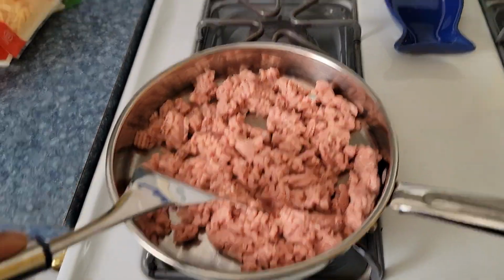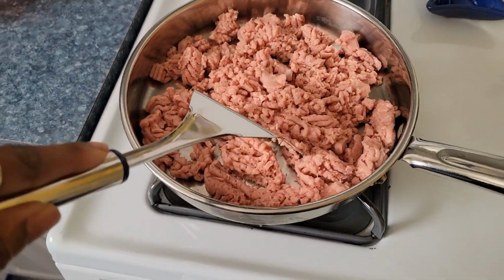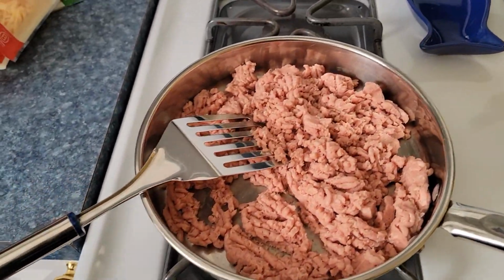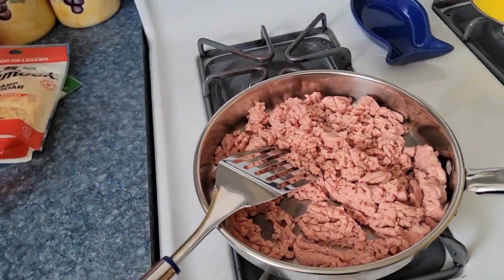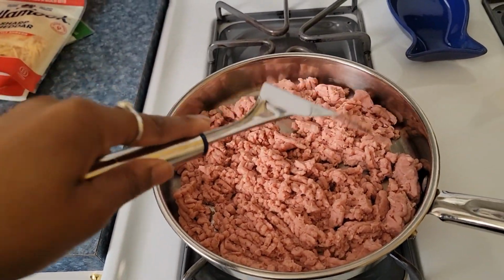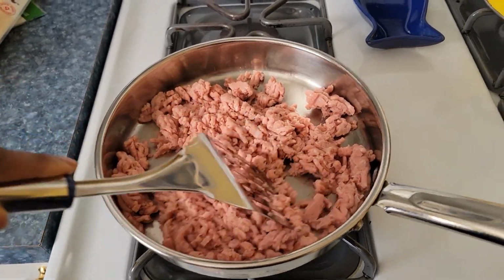I am up. It is 12:25. I'm up, like, girl, it's half of the day. But I am about to make some hamburger helper. And this is not for me. I'm using ground turkey, so I really got to season this really well. I'm gonna make that really quickly, and then I'm gonna come back and talk to you guys.